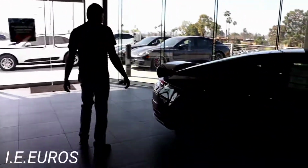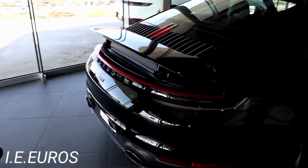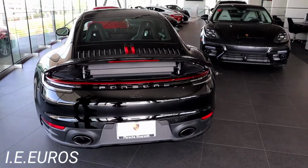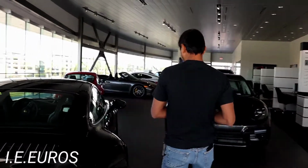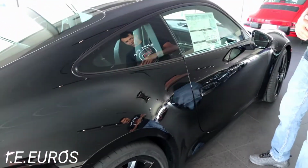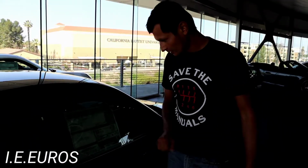And over here we have this. This is a brand new 992 911, which means this is the 2020 model. Let's check it out. Let's see what we have here, because this is one of the newest additions to the Porsche family. We have a Carrera 4S.